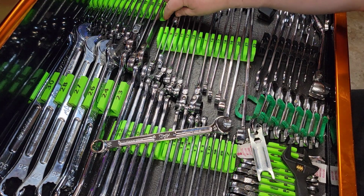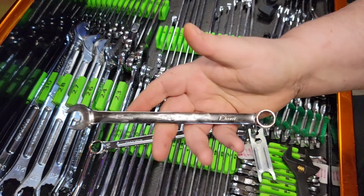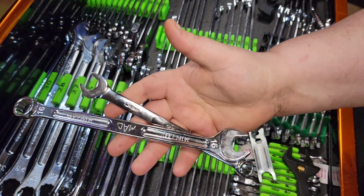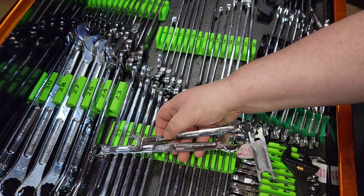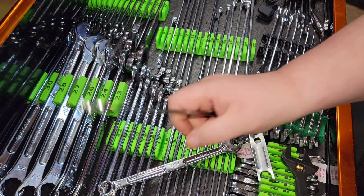Now, a lot of guys love the good old Snap-on wrench, and it is beautiful. Compared to the chroming, you can almost tell the trilithium chroming is a much deeper process, much more durable process. The wrenches are a little bit thinner on the beam.